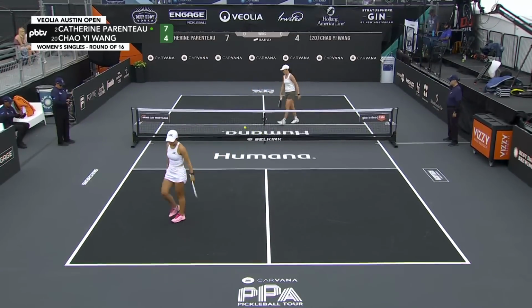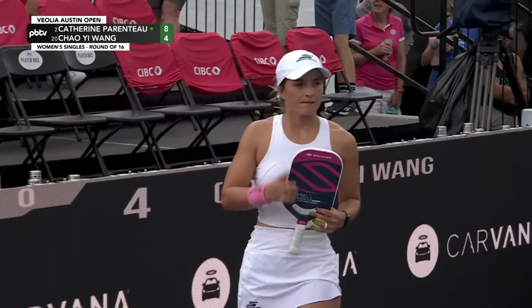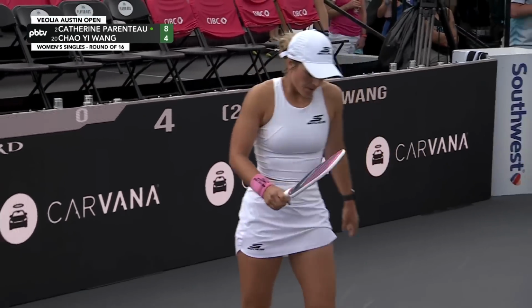I mean, come on, Catherine Parenteau. I always call her the best firefighter out there from getting out of trouble. Man, that's impressive. And it wasn't even a corner of the court, from the back of the court. She was up and back as well. So lateral movement and north-south movement. Unbelievable. Point for her.